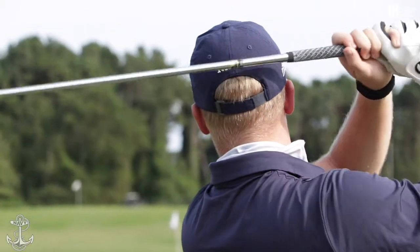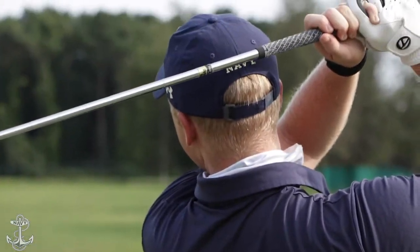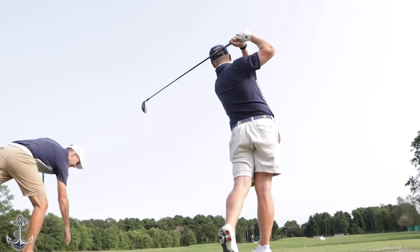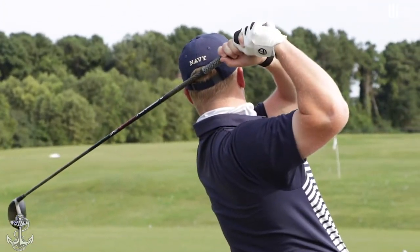Some of the green complexes have changed, and that's something we've been working on for the last few weeks, trying to get familiar. Well, we're already familiar with the greens, but trying to get even more familiar so that we can have kind of a competitive advantage going in on Saturday and Sunday. Every stroke counts in this kind of tournament, and any stroke you can gain on the putting greens is great to have.